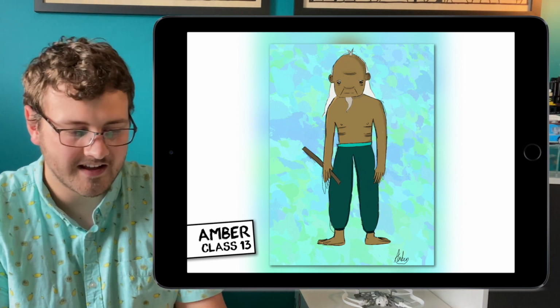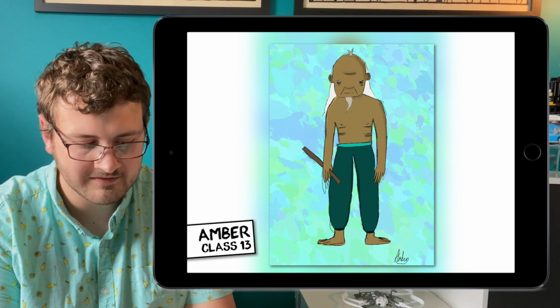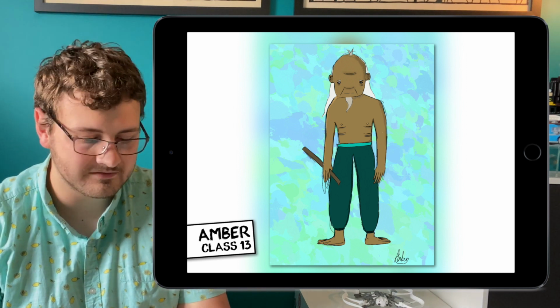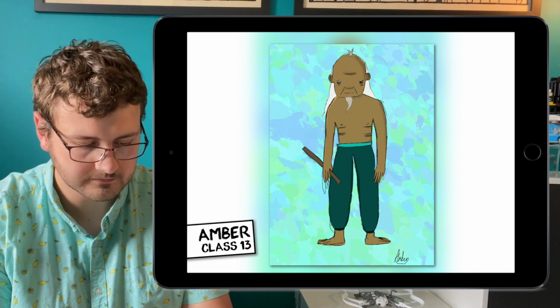Amber has taken it a little bit further by drawing it with colour on her iPad, and we've got this really, really lovely portrait here of this character. He does look like you can actually imagine him being in a book, Amber. It really is lovely. You've put in a lot of work here, so well done, and thank you for sharing.